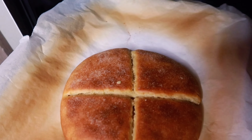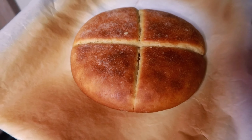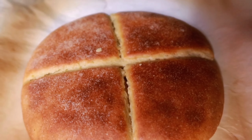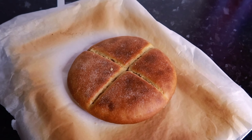So guys, this is what it's looking like now. I kind of made it too golden brown. But that's because I was so occupied with something else, but the color is perfectly fine for me. I know it's going to taste so good. But yeah, time to take a shower.